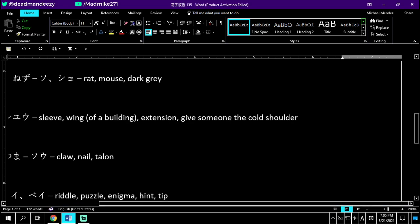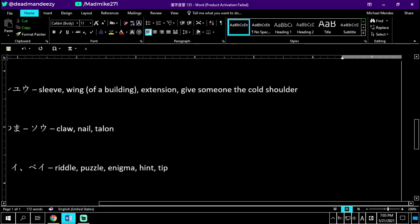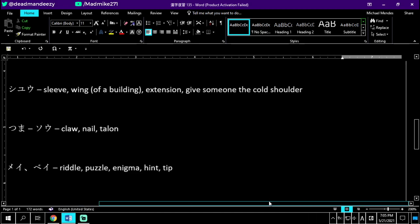Tsume or tsuma, or so is a claw, a nail, or a talon. Number 8 is a riddle, a puzzle, an enigma, a hint, or a tip is a nazo, which is a speech that either gets one lost, may or bay, or a speech that helps one not be lost with a hint or a tip. Nazo, may or bay.